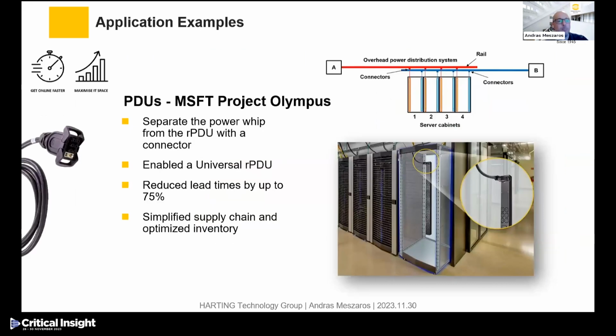Coming to some real examples, one of the projects which I'm happy to share with you, running for a while now, is the power distribution, so the PDUs, power distribution units, and their connectorization with cables for Microsoft. Here you can see how the power comes from the overhead power distribution line down to the servers. It helped Microsoft a lot, because it was hardwired most of the time before, or connectors were used which were not standardized by them. So purchasing was very complicated, and there was a lot of complication in the worldwide supply chain.